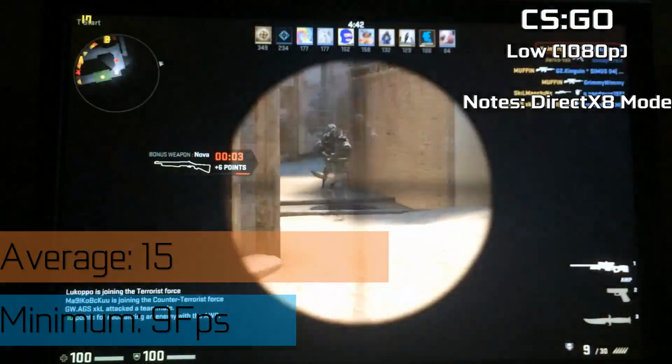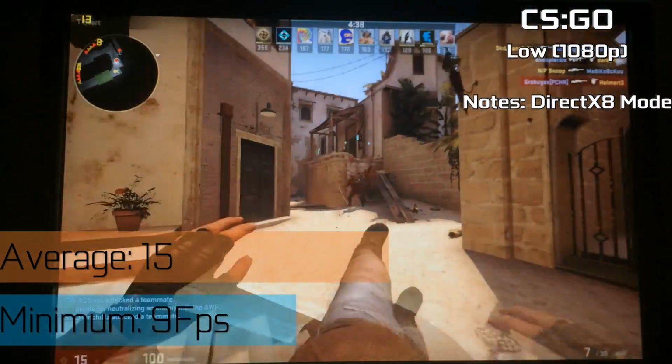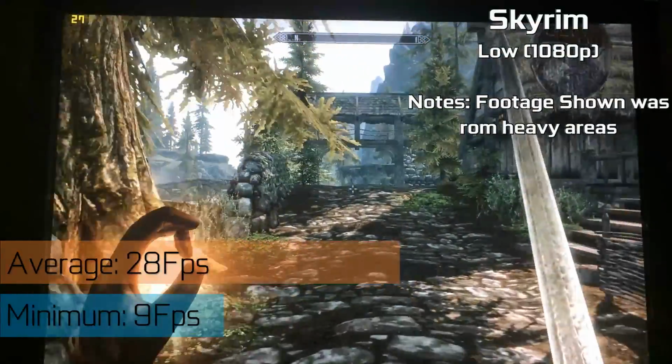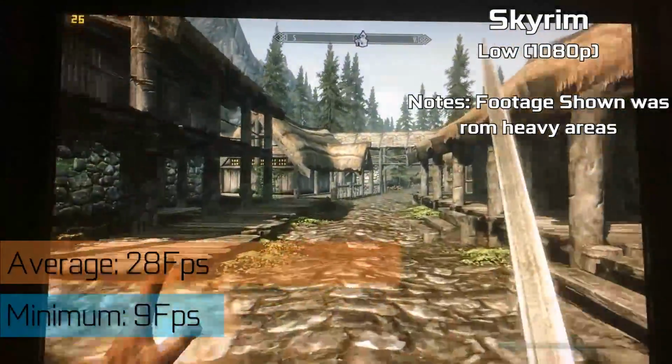Single digits are not very playable in this game, and as CSGO's got more bloated in recent years, playing this on a Pentium 4 was not the worst I've had to suffer through, but still, it wasn't ideal. Skyrim up next was a very large surprise. Running the game with low settings at 1080p, we saw the game average 28 frames per second, with dips down to 8 frames per second at the very worst of times.